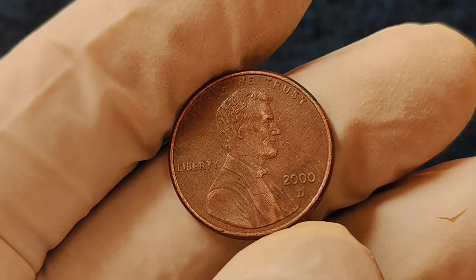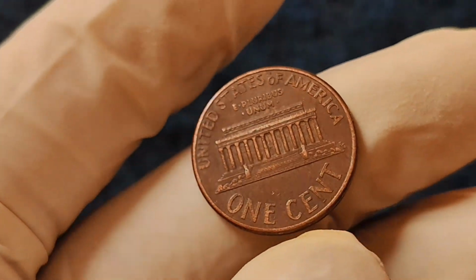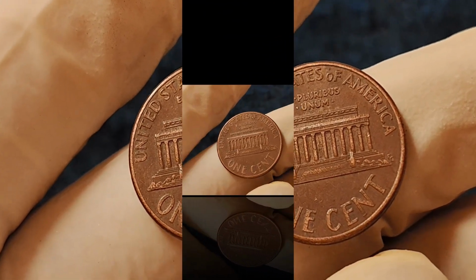Third, specific mint errors can transform an ordinary penny into a collector's dream. Finally, demand from numismatic enthusiasts and investors can push prices higher than ever imagined.